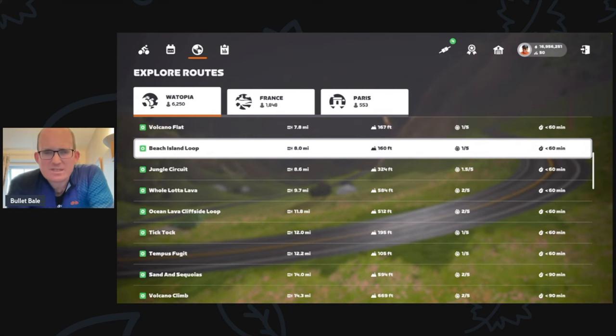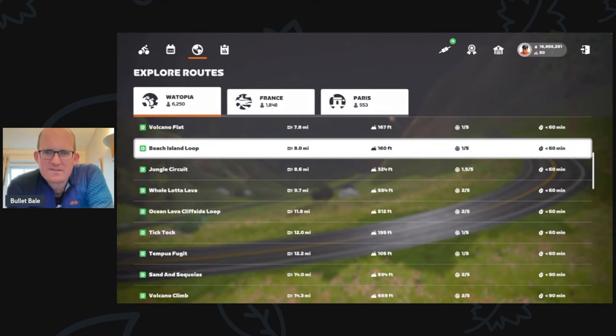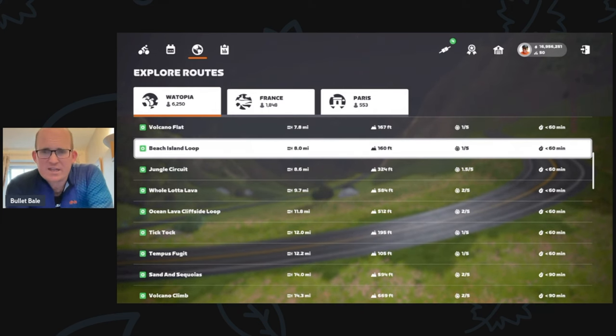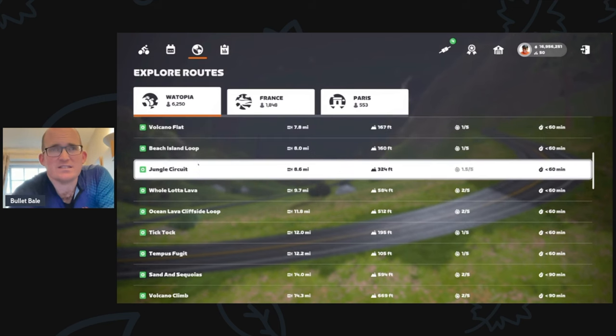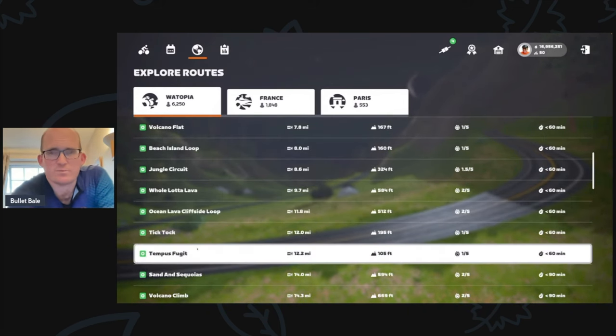I don't know how it's going to go, but I feel pretty fit at the moment. I haven't done an FTP test for quite some time. So I thought, with the Portal Hill Climb coming up in a few days' time, it's about time I had a go at one on a flat route. And I think the flat route we'll be doing tonight is called Tempus Fugit, whatever it's called.